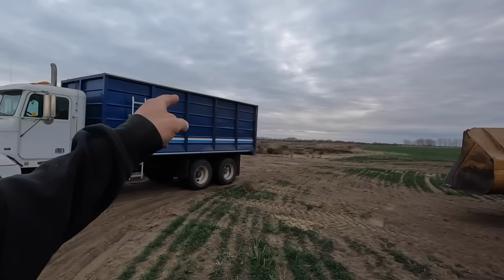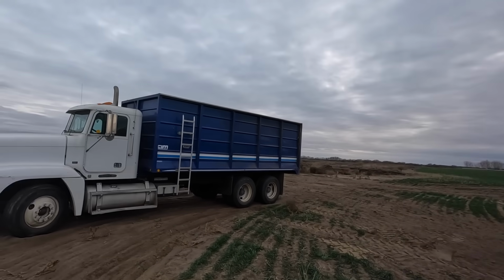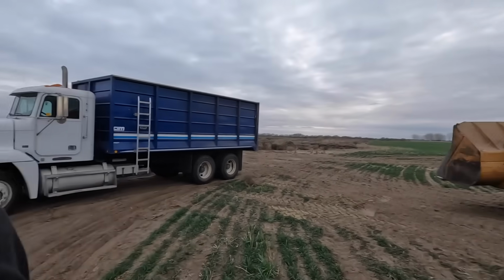Another thing that I'm really careful about while loading the trucks with this loader, it doesn't lift really high over the edge of that box. So it'd be really easy for me to nick the side of that box with the bucket, and the back gate there is right there. So we gotta be really careful that we're not hitting it. 5 years of hauling sand, I have not yet done it. I should probably knock on wood after saying that.